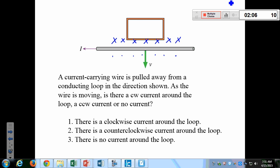So y'all are pretty evenly split. By the way, there is a current in the loop, so C is not the right answer. There is a current in this loop because I do have a changing magnetic field up here. That's going to generate a current in the loop, which will cause another magnetic field by the loop. So, what is going to be the direction of the magnetic field caused by this loop? Will it be into the page or out of the page?